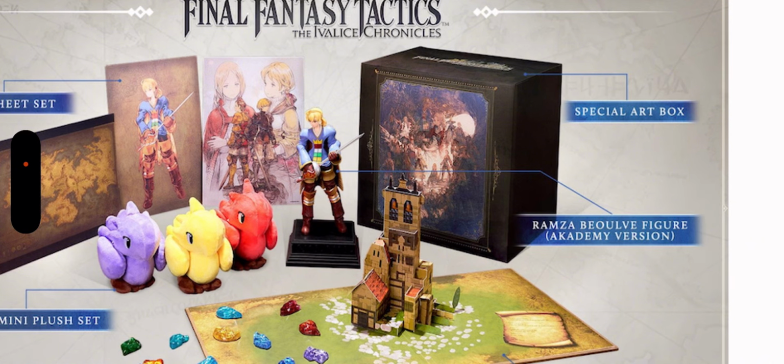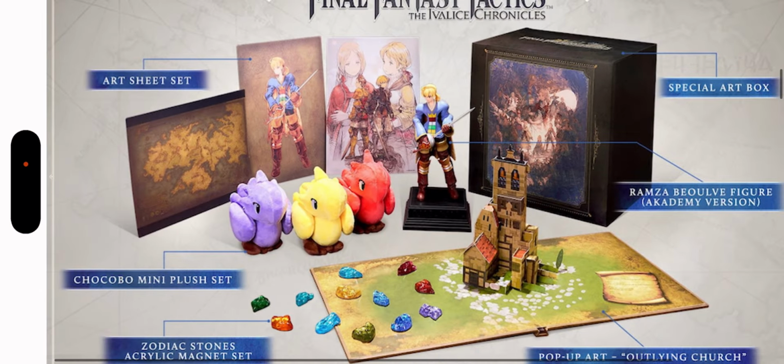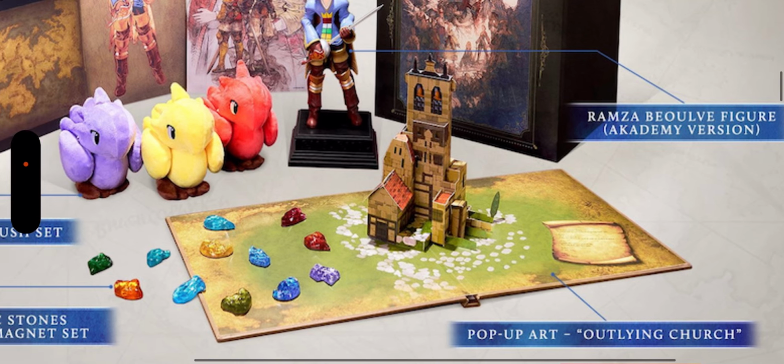Over here, we can see Ramza, the figure, which is an Academy version itself, and this figure looks really high quality. We'll go through the specifications in just one moment. This also includes a pop-up art outlying church. I love me pop-up arts. They really change and elevate the collector edition experience.